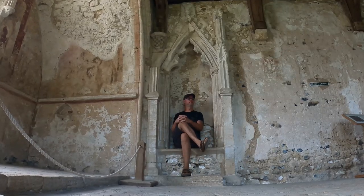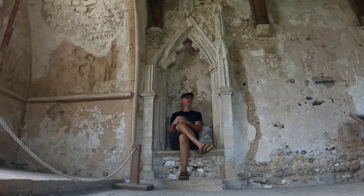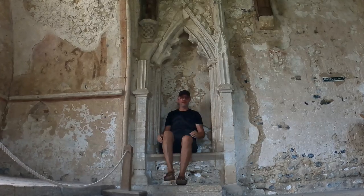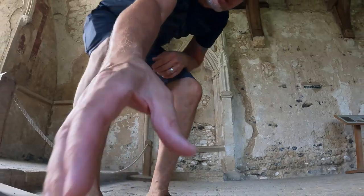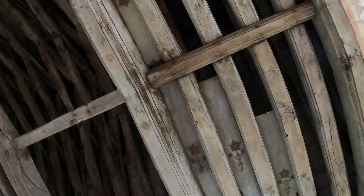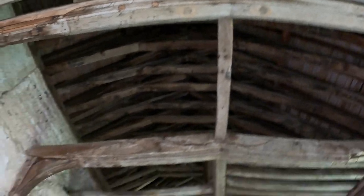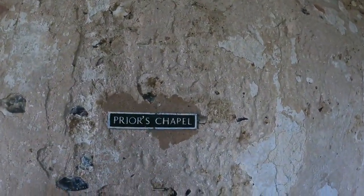I'm sure there used to be a statue or something, since this is the chapel. If there was a statue in here, then this is the first perfect replacement. Look, there are some paintings on the roof here. I think I read about that. I'll show you. Later in the 1700s, I think this was decorated differently, and some stuff was replaced. Very cool. So this is the Prior's Chapel.